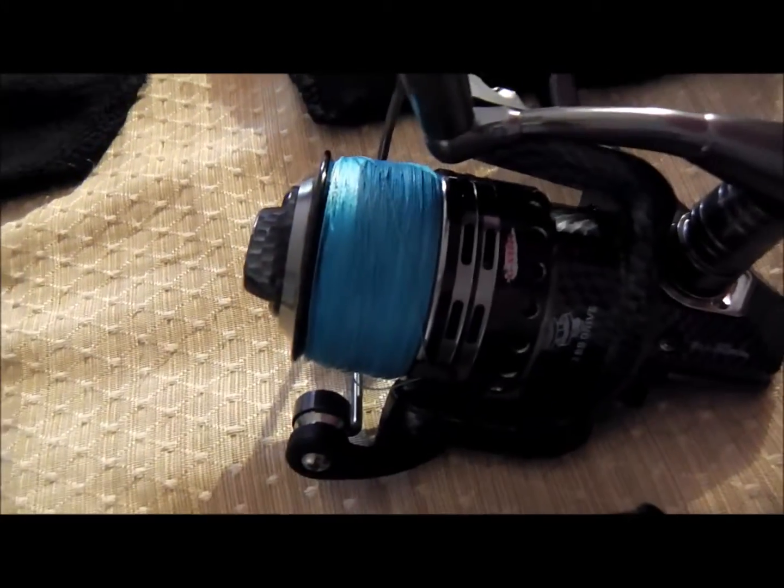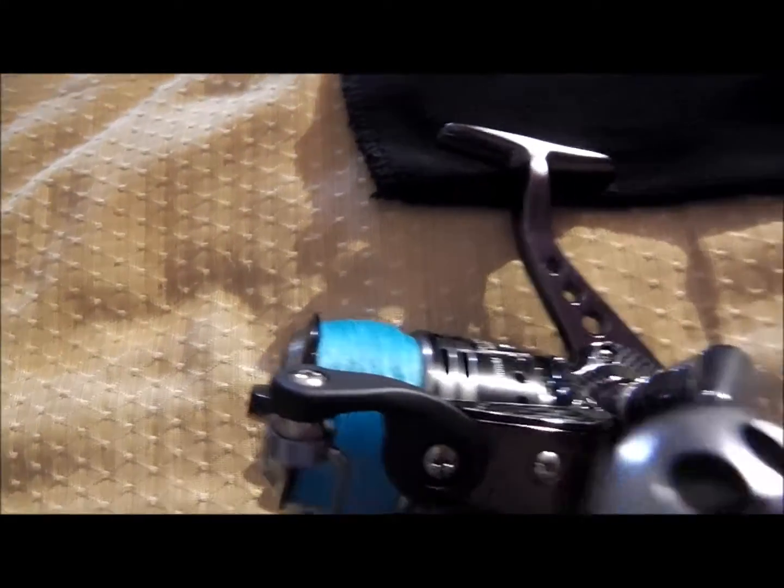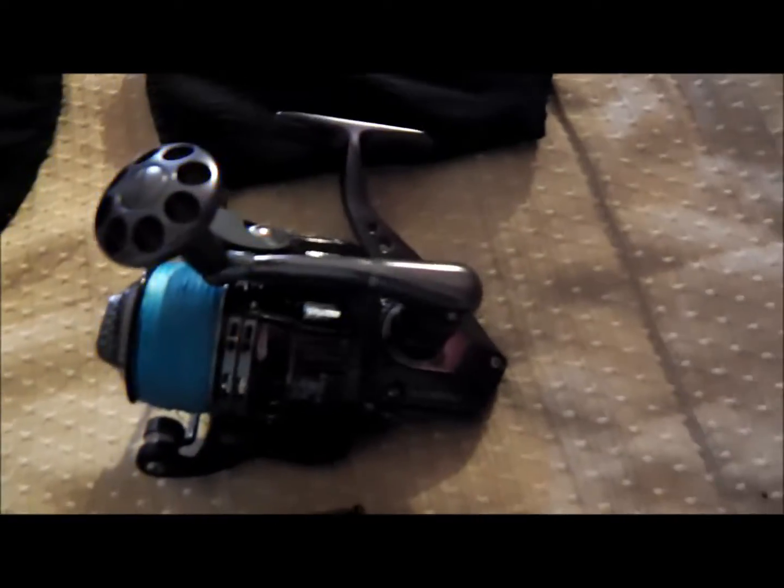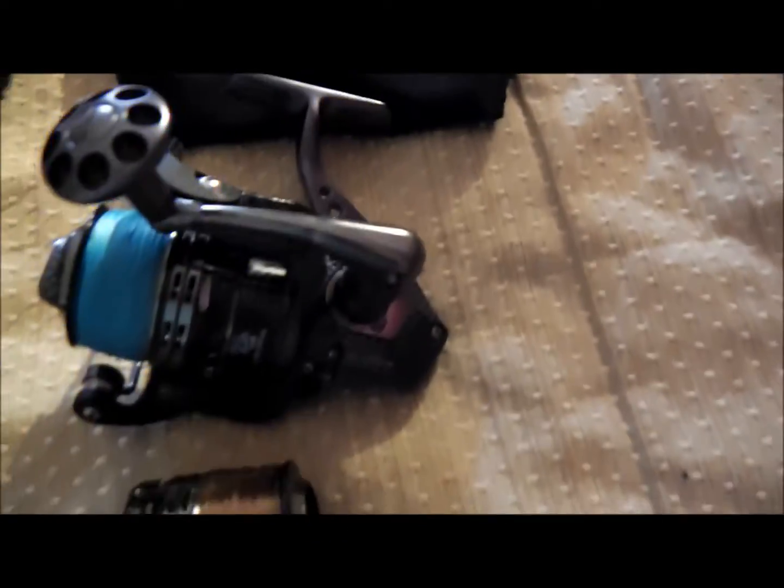But the line lay on these with monofilament is actually pretty good, but when you get onto the braid it's not that great. So maybe it's not the greatest quality braid, but let's take them out and see how good they are with the coolers on.